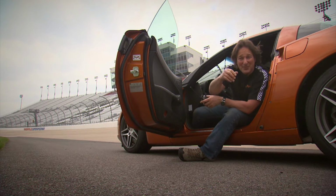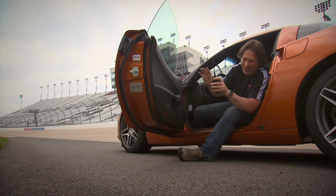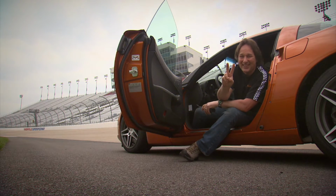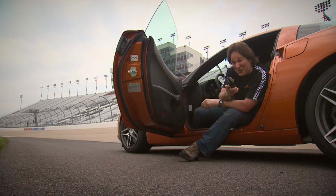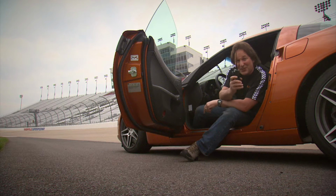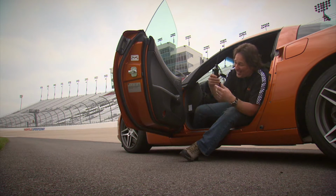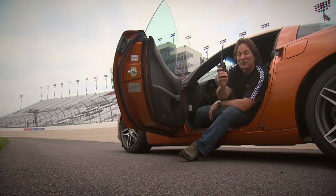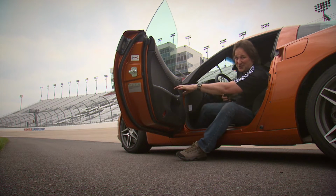Now, I know some of you guys that are hoping to win this thing are going, oh man, you're going to scratch it. A couple of things. First of all, it's not your car yet. Second of all, the rest of us that aren't going to own this car, we deserve to see what this thing's capable of doing. That's what this show's all about. So just rest easy. I promise you, I will treat it with loving care and not scratch it.